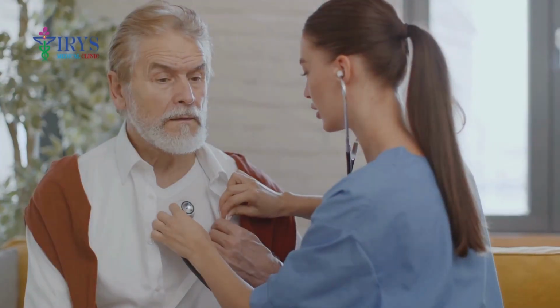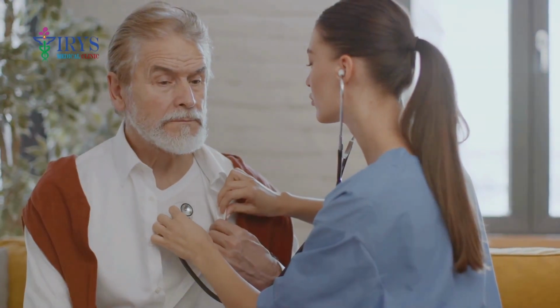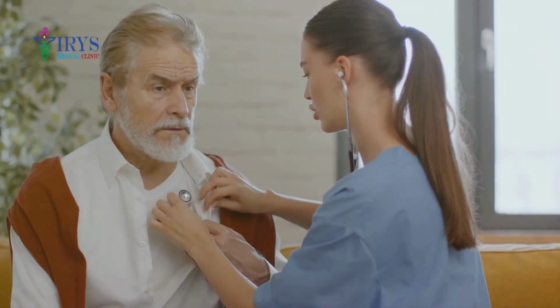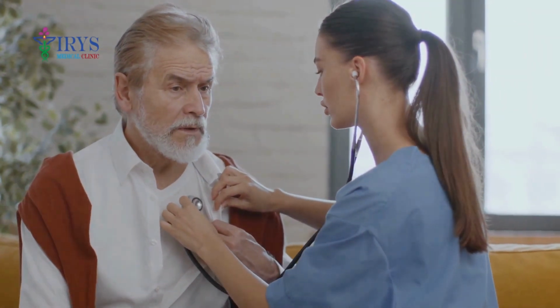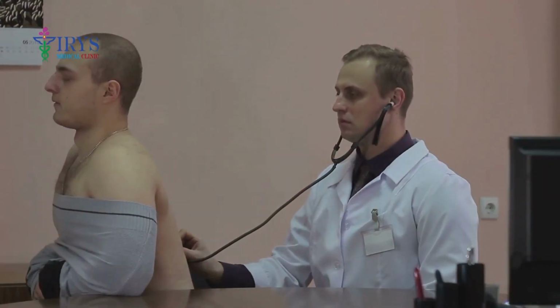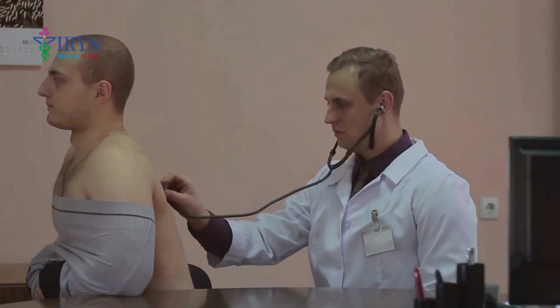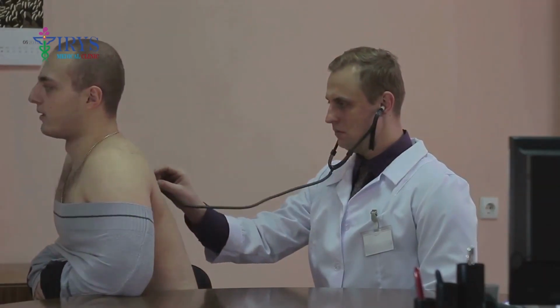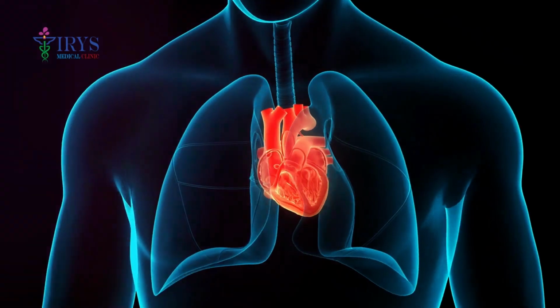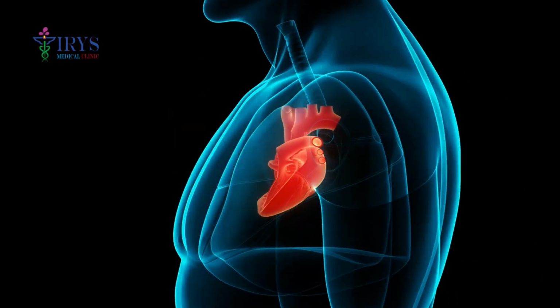The next symptom is breathlessness. This is not just feeling out of breath after climbing a flight of stairs. This is a constant shortness of breath, even when you're at rest or lying down. In some cases, it might wake you up from sleep. This happens because your heart can't keep up with the body's demand for oxygen, causing fluid to back up into the lungs.